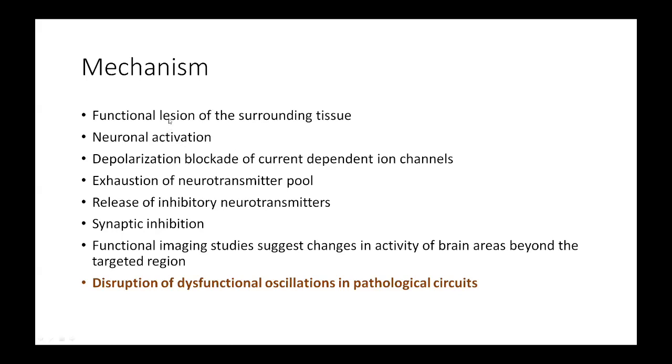But apart from that, there were a lot of other mechanisms that were discussed. It can cause changes in neurotransmitters. It can cause some changes in distant parts of the brain. But currently, the most commonly discussed hypothesis is that in the dysfunctional pathological circuits of the brain, generally the brain has a normal oscillation. In the dysfunctional circuit in psychiatric disorders, the oscillations go haywire. So in DBS, this somehow corrects these dysfunctional oscillations and makes it oscillate in a more regular rhythm.